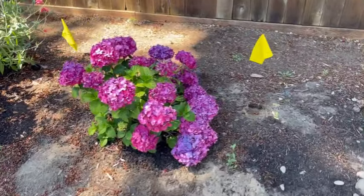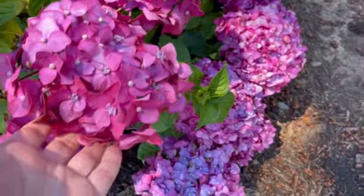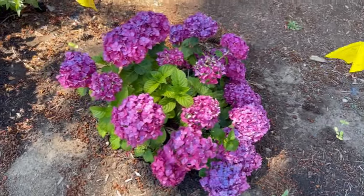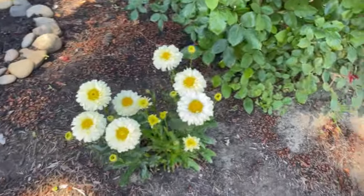Check out my hydrangea over here. This one I believe was a Monrovia. I planted it last year, but look at these blooms. I mean, they're almost starting to fade a little bit, but they are just gorgeous. It's looking so good. And then these two are a Shasta daisy from Proven Winners.